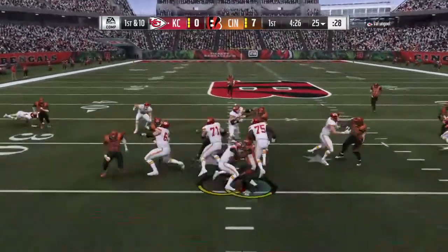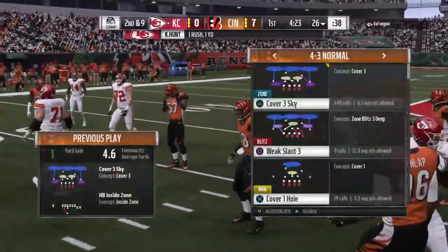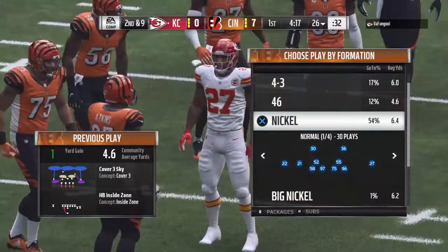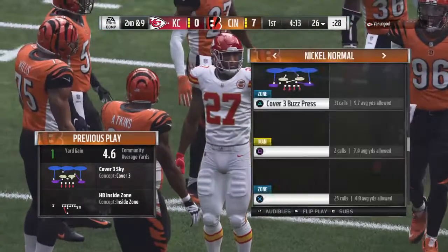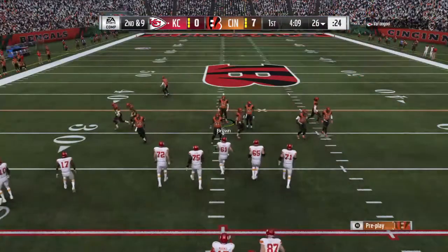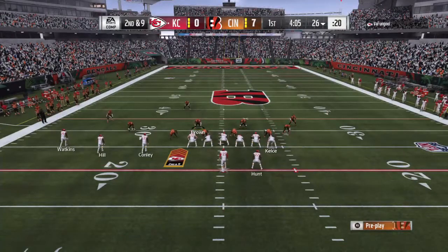A first carry now for Kareem Hunt. And he'll get this one up to the 26. Just a yard on the first down carry, so it's 2nd and 9. They tried a quick hitter inside, but that one was swallowed up because what they're hoping, this big defensive lineman will take the bait and move laterally and open up a crease that they can run through. Didn't happen on that play. The last play got just a yard. Here's 2nd and 9 from the 26.